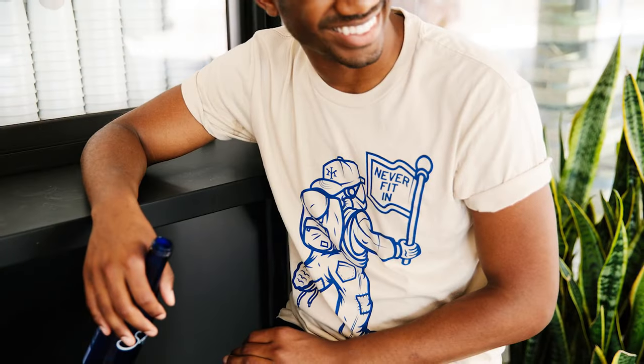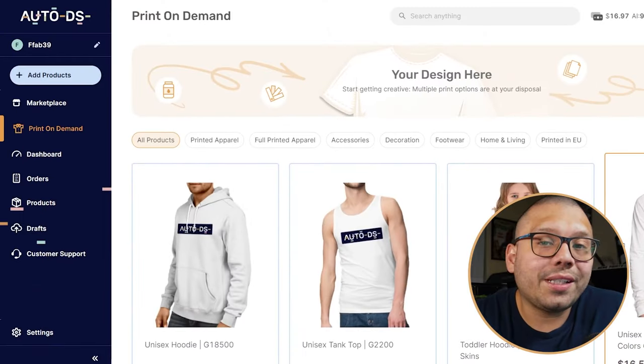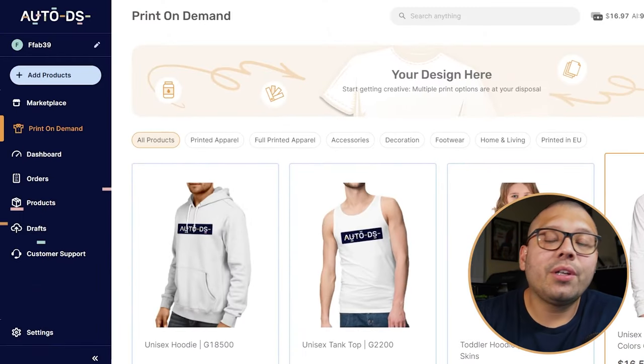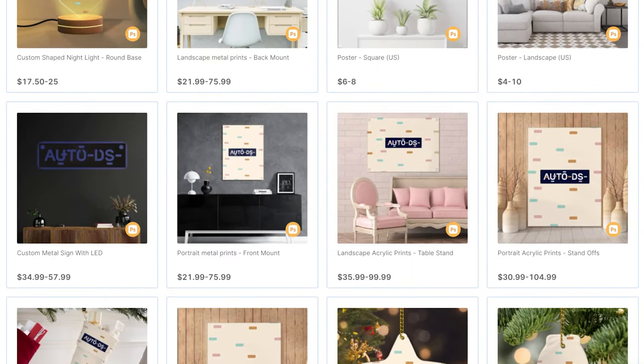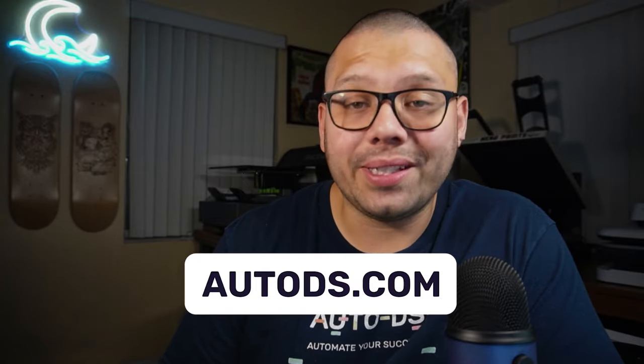Now, print on demand primarily started with t-shirts. That's what got the entire thing off the ground. But little by little after that, a lot more products started being added and a lot more things started being offered. So for example, right now we're over at AutoDS.com. Just so you know, AutoDS.com offers some of the best products when it comes to dropshipping. But alongside that, we also offer tons of print-on-demand products as well. Products that you can customize, whether that be in a single spot or be able to customize the entire thing, you can find them over at AutoDS.com.